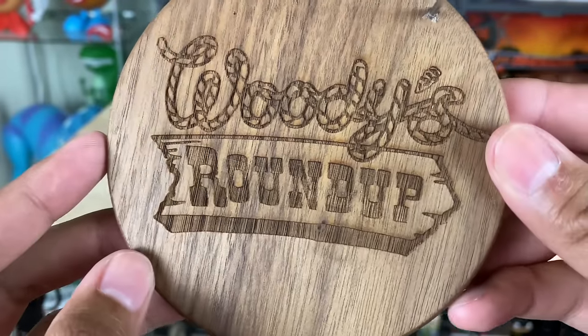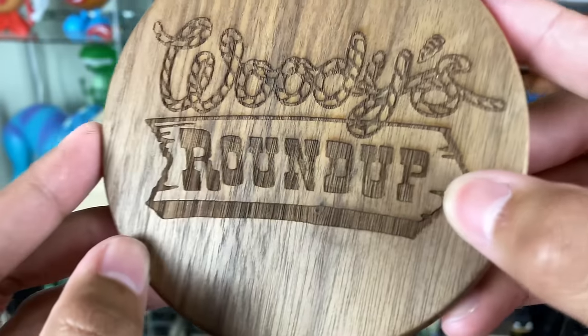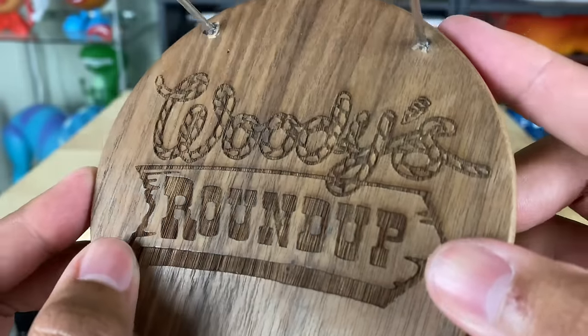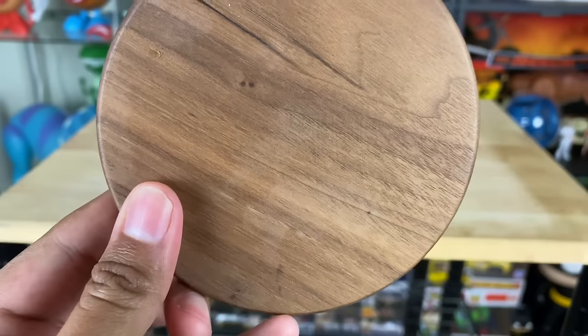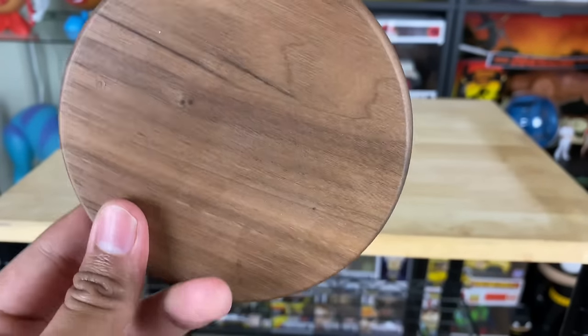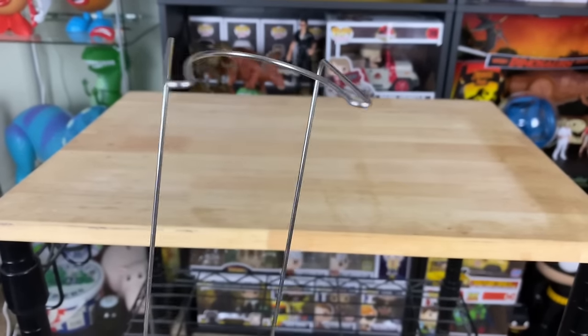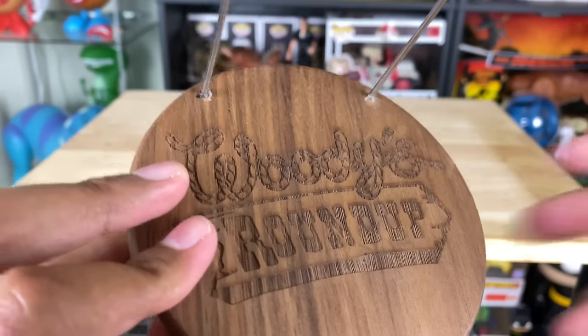It came with this amazing stand with the Woody's Roundup logo, and what I really love about it is that it looks like it was professionally 3D printed or etched. The wood grain is very solid. It's very thick, solid wood, and a nice wire metal stand. It's very sturdy. It holds up Stinky Pete really well.